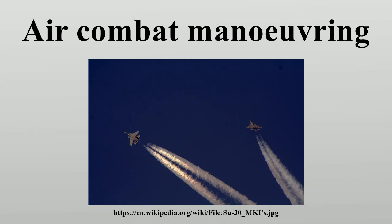An attacker is confronted with 3 possible ways to pursue an enemy, all of which are vital during chase. Lag pursuit happens in a turn when the nose of the attacker's aircraft points behind an enemy's tail. Lag pursuit allows an attacker to increase or maintain range without overshooting.